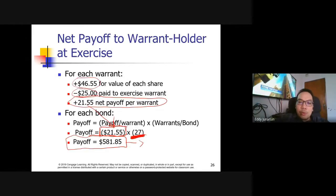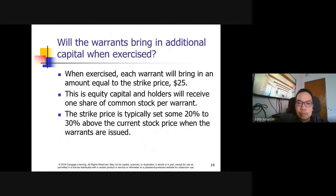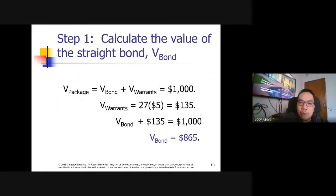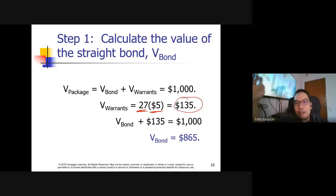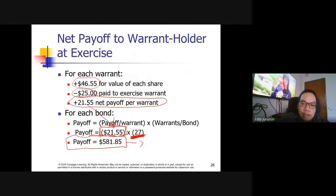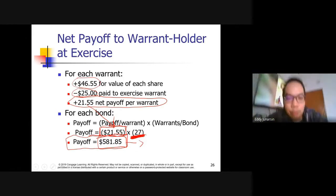Okay, now remember, what is the value of the warrants right now? Yep, here. Based on the story here, the value of the warrants right now is $5 a piece, and one bond has 27 warrants. So the initial value of the warrants is 135, and we expect that the value of the warrants will grow to 581, for one bond. Again, one bond has 27 warrants, remember?